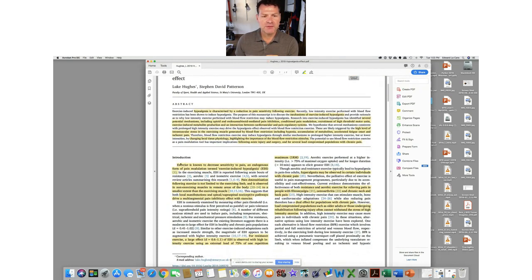This is a nice review about EIH. It has a lot of references if you want to look closer, but it looks like this pain desensitization following exercise is not limited to the exercising limb and is observed in non-exercising muscles in remote areas of the body, to a smaller extent than the exercising muscle. So for people with chronic spine pain, it's great to put BFR on them and have them walk or bike or do something active to try to create that systemic hypoalgesia.